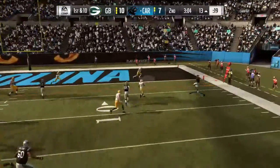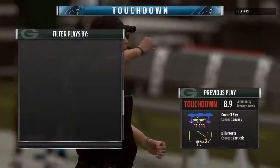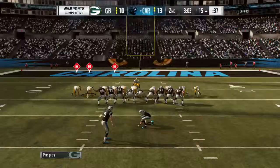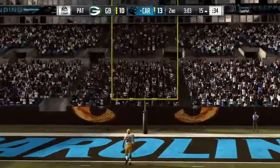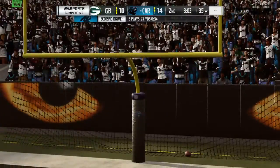From the red zone now, Newton. And he will take it across for a Panthers touchdown. Devin Funches from 13 yards out. And his guys are able to strike for 6. Extra point try good by Gano. And the lead is now 14-10.